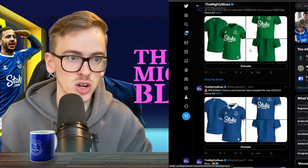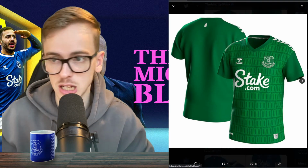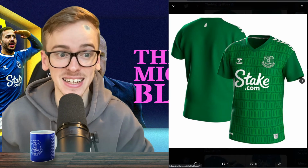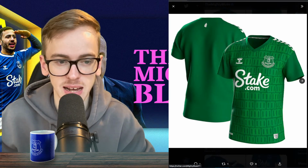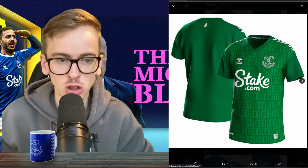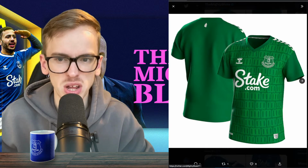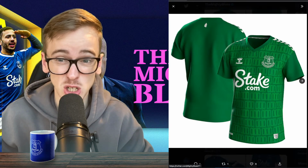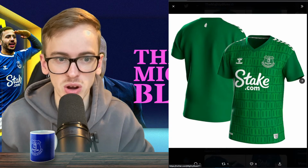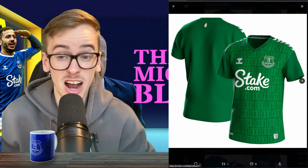Let's take a little bit of a look at the new Goalkeeper kit for the 2023-2024 season. A little bit more detail in this one, as you can see. I'm not quite sure what that design pattern is on the front of the shirt. It looks like 3 windows or 3 sort of full size mirrors, with some form of trident in between both of them. I honestly don't know.